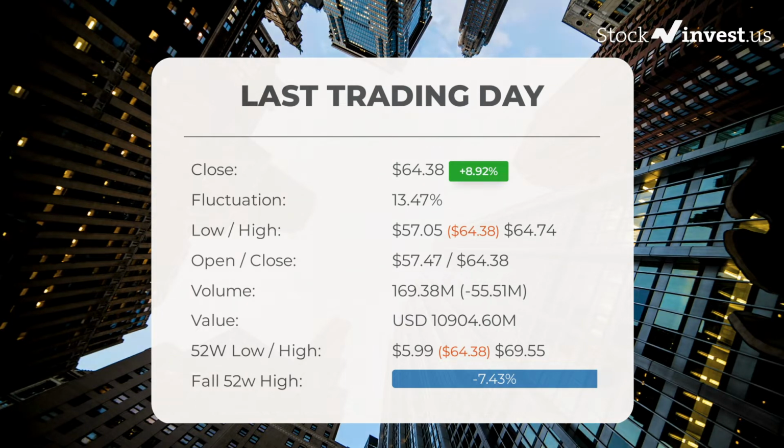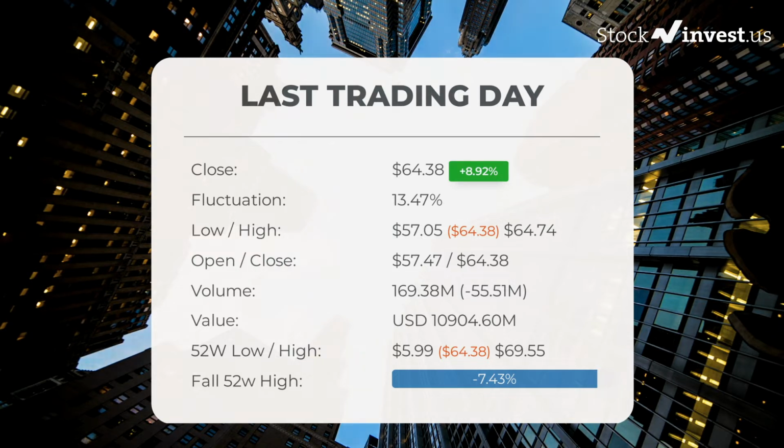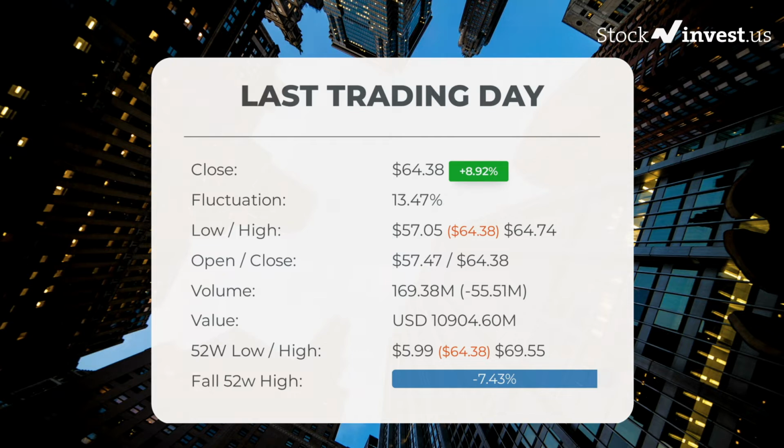In the last 52 weeks, the highest price of the ETF was $69.55, and the lowest price was $5.99. Right now the price is 7.43%, or $5.17, below the 52-week high, and 92.04%, or $744.09, below the all-time high of March 12, 2020, where the price hit $808.47.